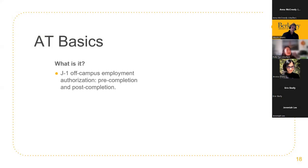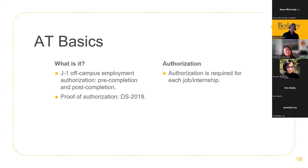Here is information about J1 students, that's academic training. The basics of academic training is that it is the off-campus work authorization for J1 students, pre and post completion. Your proof of authorization is your DS 2019. The employment information will be indicated on your DS 2019. Authorization is required for each job, for each employer. Again, that means you are able to work for multiple employers, but file academic training for every individual employer.